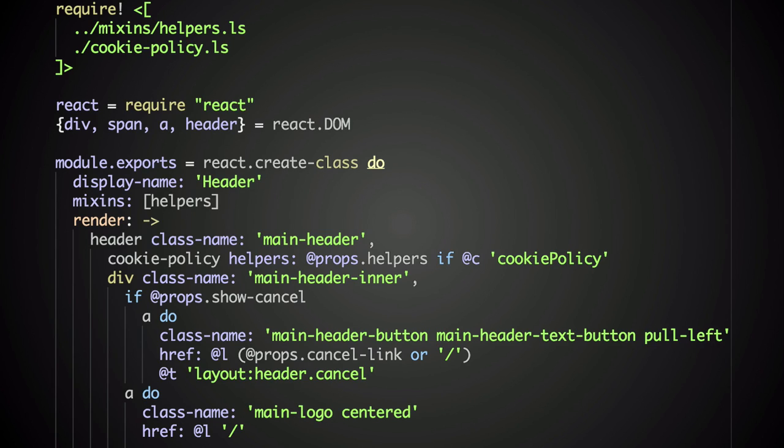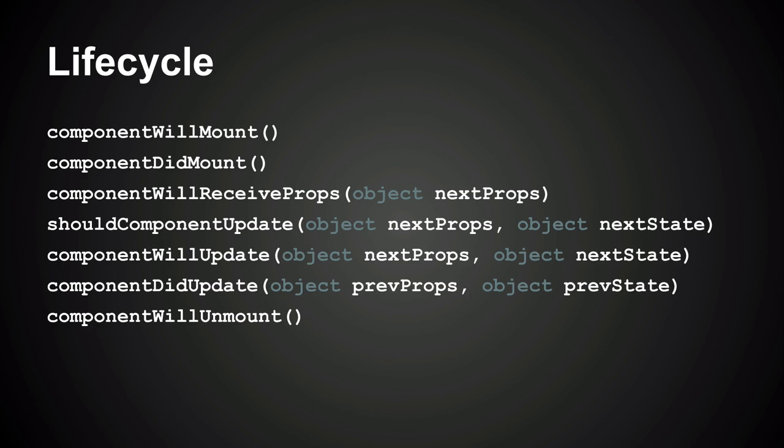And next, it creates a div. And so this is quite interesting. The children of the div will either be, if there's a show cancel, there'll be an anchor in there. Otherwise, there won't. This anchor will always be there. That's the second child. So you can see how you can just create different UI depending on what your data looks like.